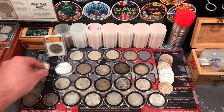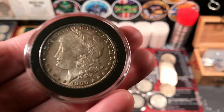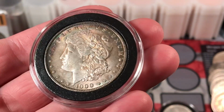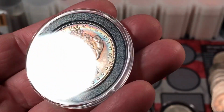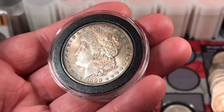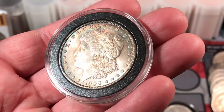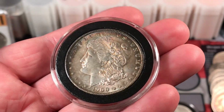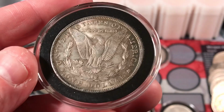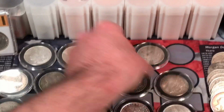Real quick, we'll go through these other dates. We'll go from this side back. So this one's really cool. You know, let's zoom in on this one. This one has some really cool rainbow toning. Look at that one. Oh, there we go. That looks awesome. This is one of my favorites. It's in pretty good condition, and it has that awesome rainbow going on. 1900, out of Philly, with that really cool rainbow toning.